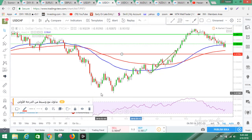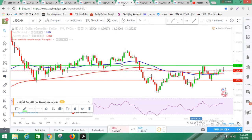Confirming it on the daily time frame, here it is, and as you can see, it did touch the 50 moving average the other week, but then this week it gained back again, and for me it's a bit of a clear indication that the coming week, and even the whole month, can be a bullish uptrend in USD CHF pairs. Then we move to USD CAD.